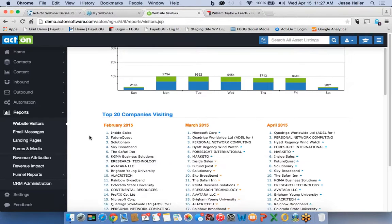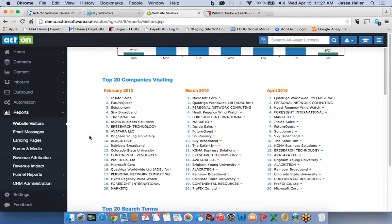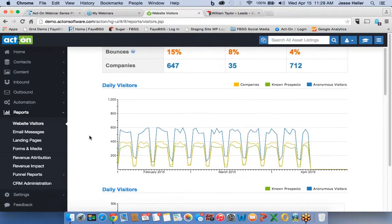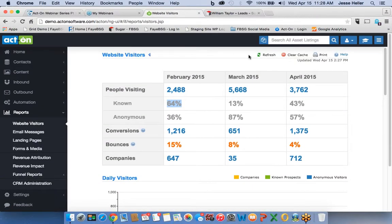But where I'm saying you can see other companies, you can enter competitors' information, and you can see how you compare to them. But as far as the data that you get in your CRM or in Acton, it's all based on your site. So hopefully that helps.